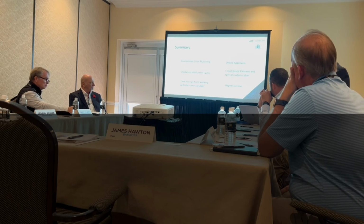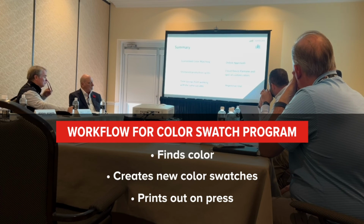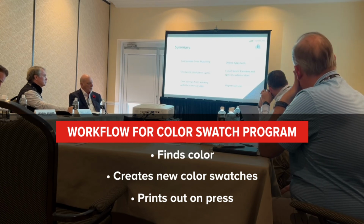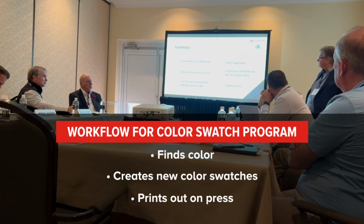And then one other item I want to talk about: we created a workflow for a color swatch program. If we need a color swatch for a new customer, or that color has gone to press and now we want them to approve it, we created a workflow that kicks off, finds the colors, creates the new color swatch for it, and prints those out on the press for signature off by a customer, so they can sign it that way. So you can start utilizing the data that's in the system, even within your own workflows.